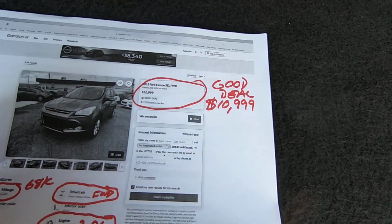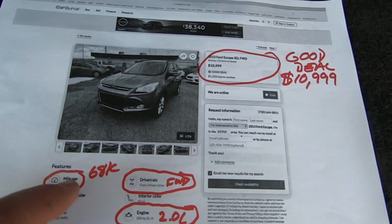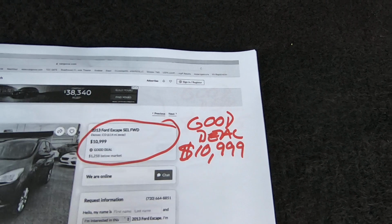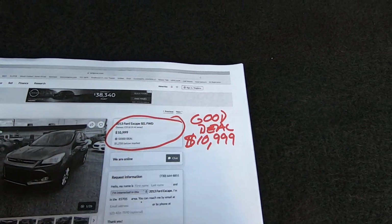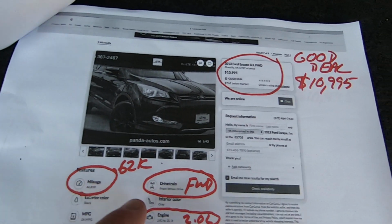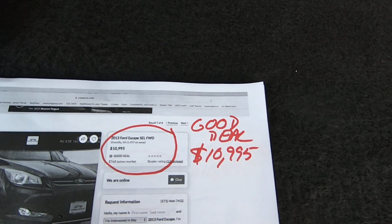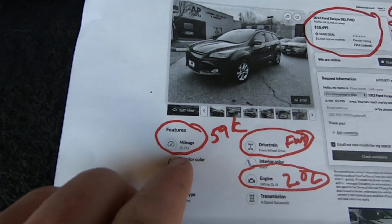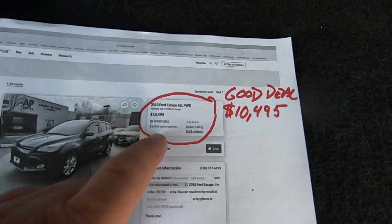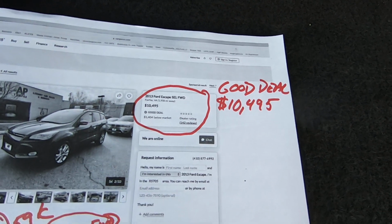So that's that. People ask us how we come up with our prices. Here's there's 3 comps scanned in. 66,800 miles. Front wheel drive, 2-liter. Good deal, $10,999. It's hard to believe it's as nice as this one, but those are the numbers. 62,000 miles, front wheel drive, 2-liter, $10,995. Here's a lower mile one, 59,000 miles, front wheel drive, 2-liter, $10,495.